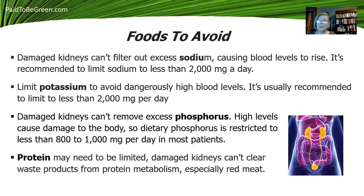And some of the foods that we can avoid to have healthier kidneys are sodium and salt. Damaged kidneys can't filter out that excess sodium. It causes our blood levels to rise. It's recommended to limit sodium to less than 2,000 milligrams a day and limit potassium to avoid dangerously high blood levels. It's usually recommended to limit to, again, less than 2,000 milligrams a day. Damaged kidneys can't remove excess phosphorus. High levels cause damage to the body, so dietary phosphorus is again restricted, this time to 800 to 1,000 milligrams a day in most patients.